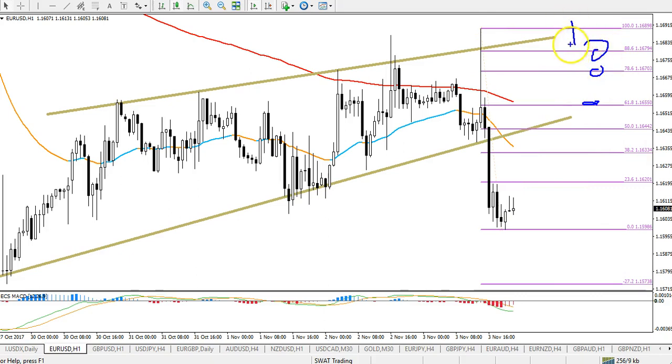In that case, I'll be looking for candlestick patterns, probably on this hourly chart, but 4-hour chart is always good as well, for reversal candlestick patterns down to that 115 target. All right, I should use red, not blue. Bearish reversal candlestick patterns at 116.55, 116.70, 116.80.